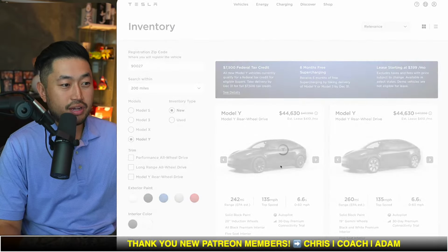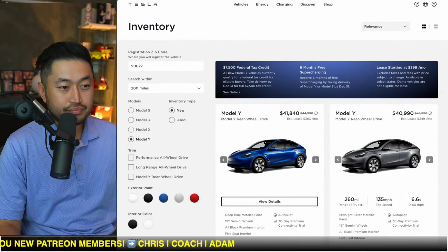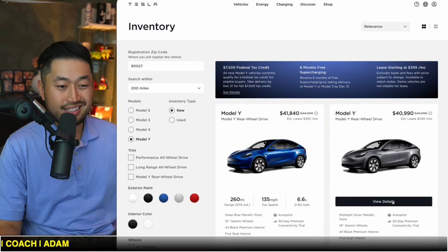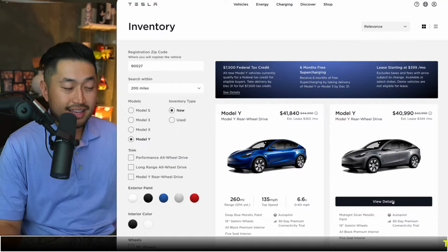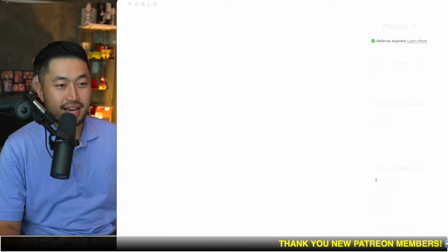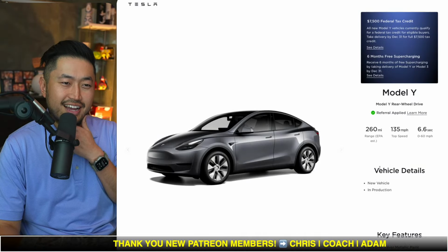But let's see here. If we go to inventory, if we pull up vehicles that are out there, and we see what vehicles could be eligible. So here is one. This is the cheapest Model Y in the 200-mile radius of Los Angeles. Let's see if we click through it and see what actually happens. We can see, no, it still looks like the referral discount is still attached to it as well.